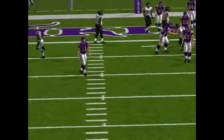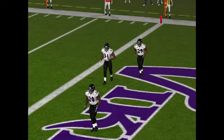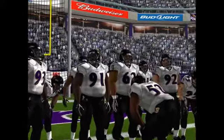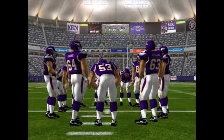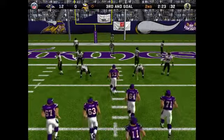Almost intercepted. Oh, man, he had it in the end zone, but dropped it. One person breathing a sigh of relief is the quarterback. It's third and goal at the 5-yard line.